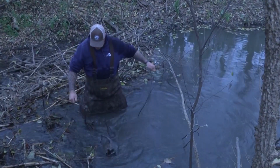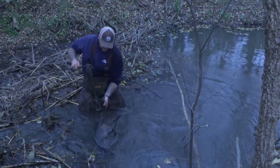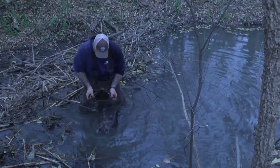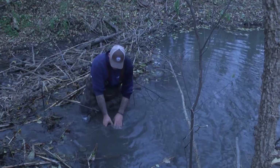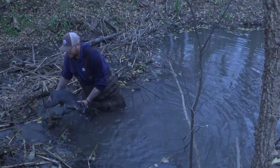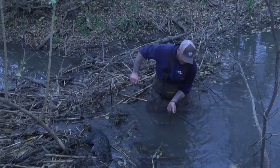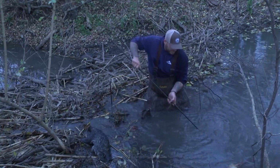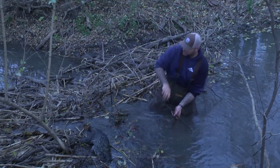Got him in a back foot. Pretty good sized coon. They're kind of hard to tell when they're so wet, but if he was fluffy, he would look a lot bigger. Get the rod back down in the ground good. You don't want them pulling out that other end. There we go.